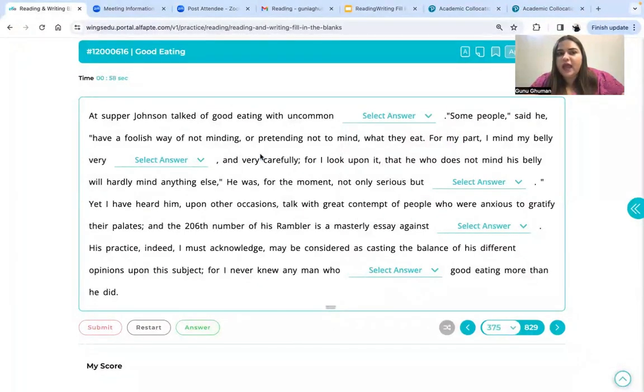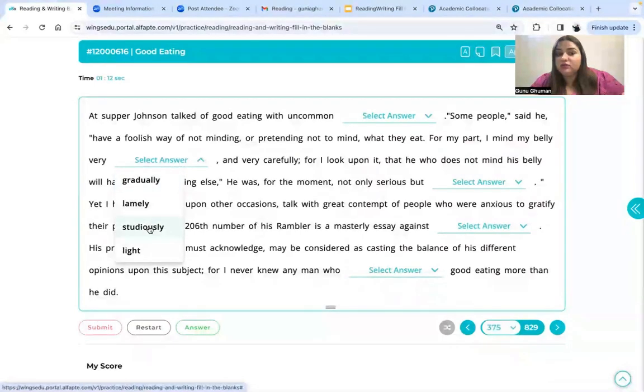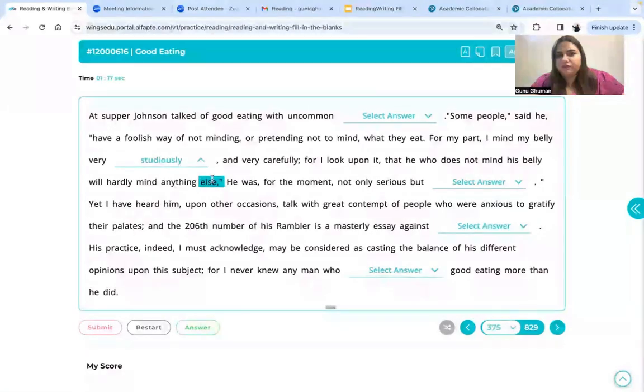Some people said he has a foolish way of not minding or pretending not to mind what they eat. So for my part, I mind my belly very dash and very carefully. Some hint is there: very studiously and very carefully. Lamely, no. So you have to say something similar to carefully. He who does not mind his belly will hardly mind anything else. So I look upon it that he who does not mind his belly will hardly mind anything else.